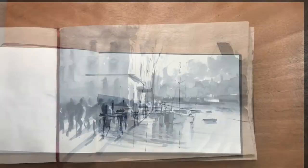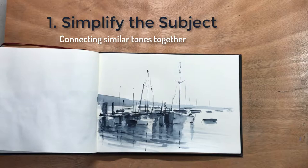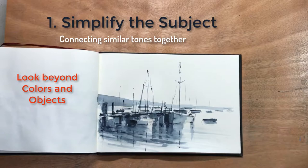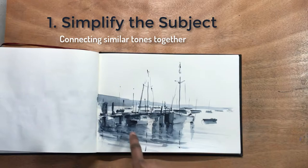The number one reason that I do value studies is to simplify the subject. It helps me to look beyond the objects and colors and to focus on values and try to group them together. For example, in this value study, I have grouped together similar tones, similar tonal values.